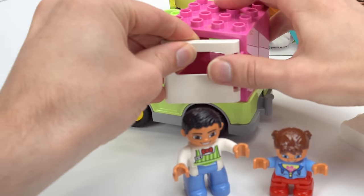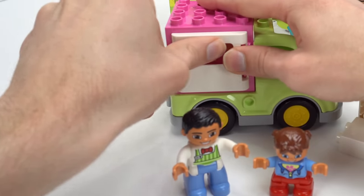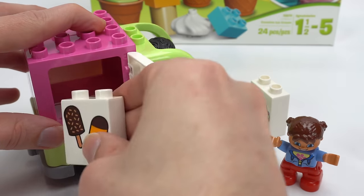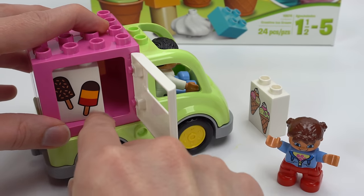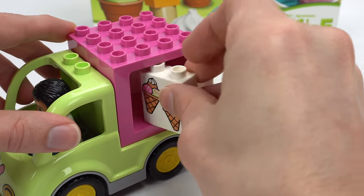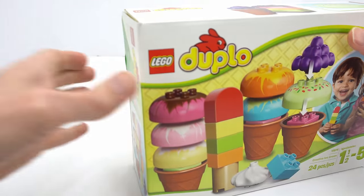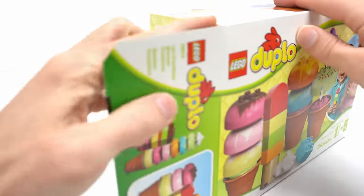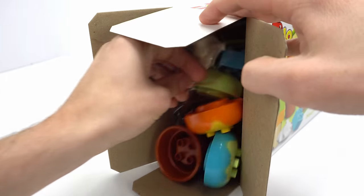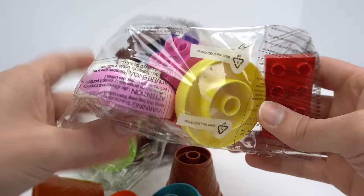These doors snap on like this. Now let's put the ice cream inside. Let's open this up and see what ice cream we'll be selling. Whoa, look at all this! Lots of different flavors.